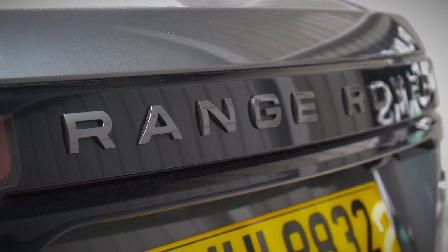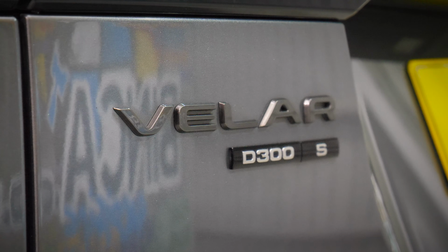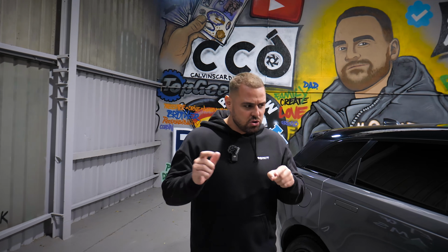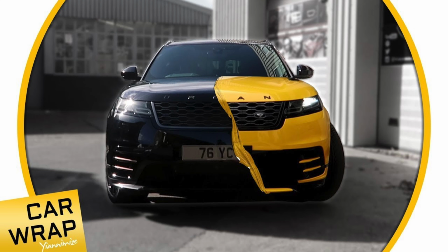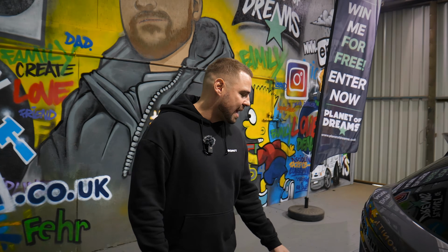So when these cars first came out, I remember thinking, first things first, the name Velar, what a bloody cool name that is. I think they branded this car perfectly. And I'm pretty sure when they first came out, the first person I ever knew that got one was Yanni from Yanimais. I remember thinking, that's a wicked car, he'd done his usual stuff, wrapped it, made it look cool, and then he moved on to his next car in about 5 minutes, which is pretty standard stuff with Yanni.